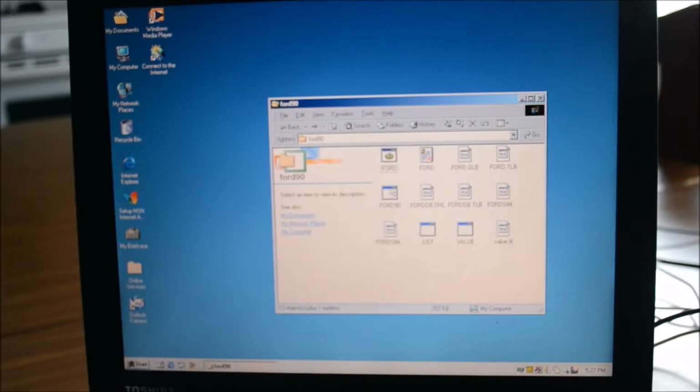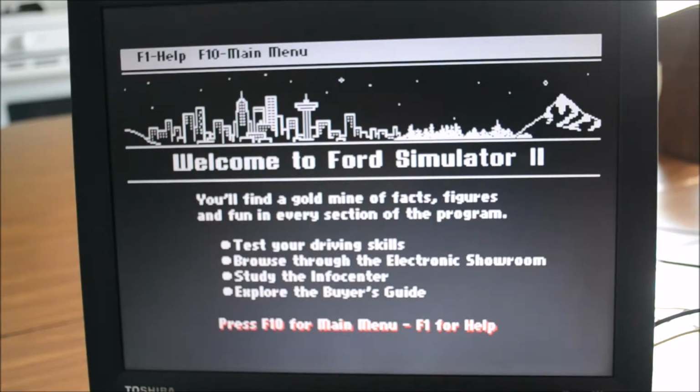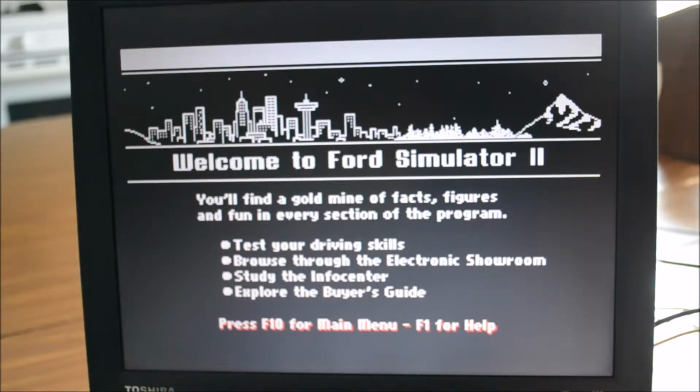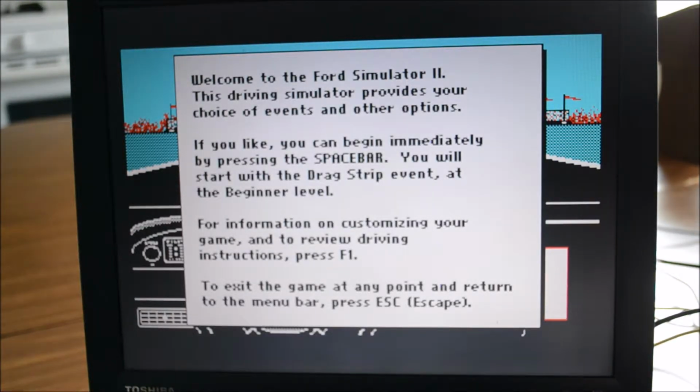And actually this is a simulator. I'll go ahead and load it up. So one thing I like about Windows Me is it does support everything that a Windows 95-98 machine will work. And this is just a simulator, but to help buy and sell cars. That's my air conditioner kicking on if you hear it.